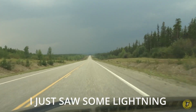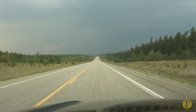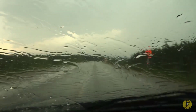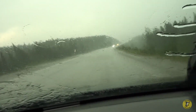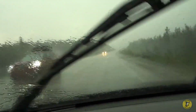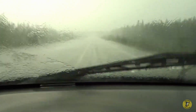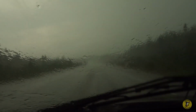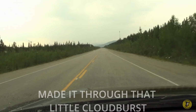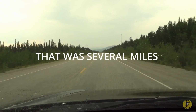I just saw some lightning, quite a big flash, so we could be in for some weather ahead here. Looking kind of dark in that sky. Yep, we're hitting bad weather. Made it through that little cloud burst, which was not little, that was several miles.